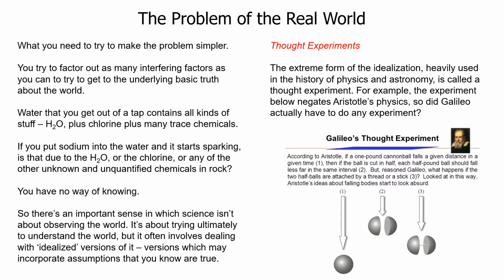The extreme form of idealization, which is heavily used in physics and astronomy, is a thought experiment where you don't actually do an experiment at all. For example, the experiment below, seen on the lower right, negates Aristotle's physics. It's related to the idea of how fast different objects drop. Galileo imagined dropping a cannonball, and then he imagined the cannonball broken in two with a thin spindle of metal holding the two halves together.